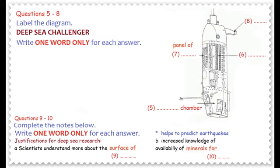OK, to conclude my talk, I'm going to ask a couple of questions. First, what is the purpose of this deep-sea exploration? And second, is it worth the expense?